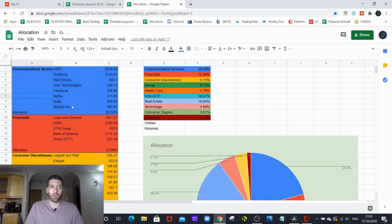So a lot of your tech stuff is in here. See, even Shopify is still in here, and I don't own that anymore. So a lot of your tech stock is in here. AT&T is in here, so that's quite a big portion of the pie as well.